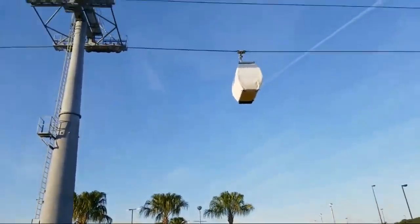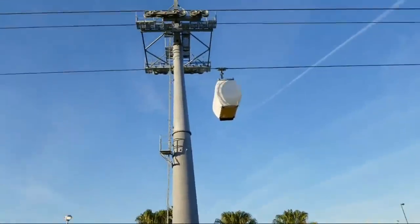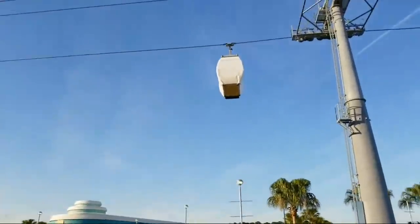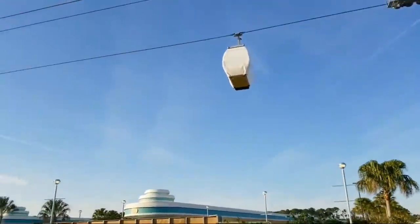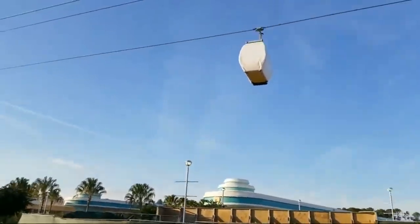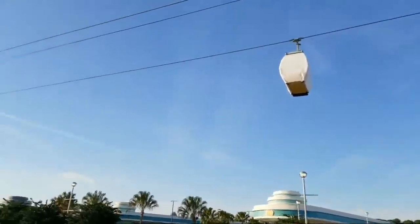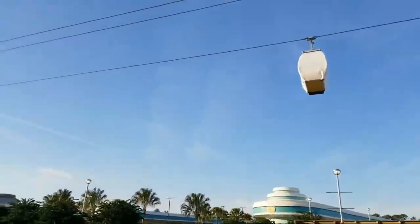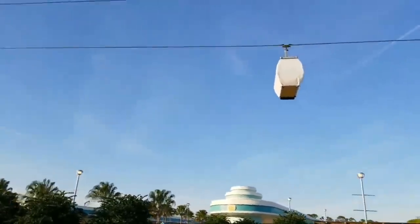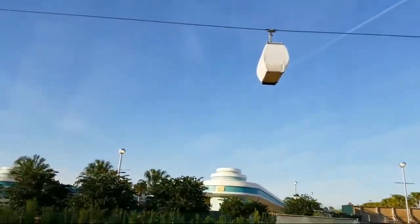We'll just try to follow it down and maybe watch it go into the station. Looks like it's going to be a little faster than I am. Now these are just test speeds, but you can see it's actually moving fairly quickly right now. And they'll be moving even faster than this once they are really up and running. So I'm trying just to walk and keep up here.